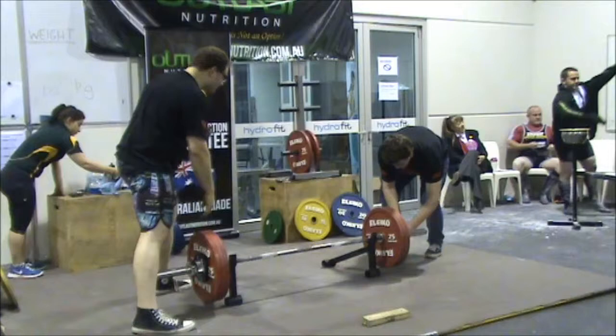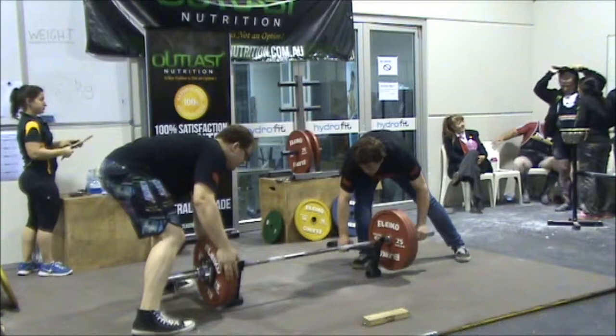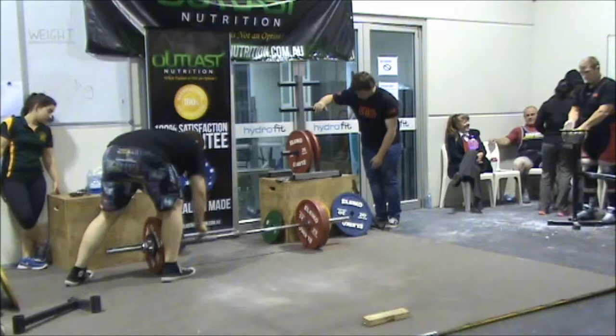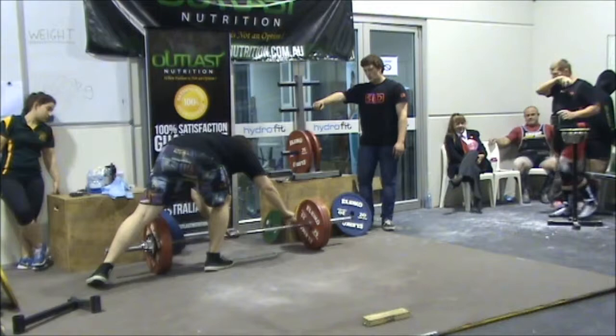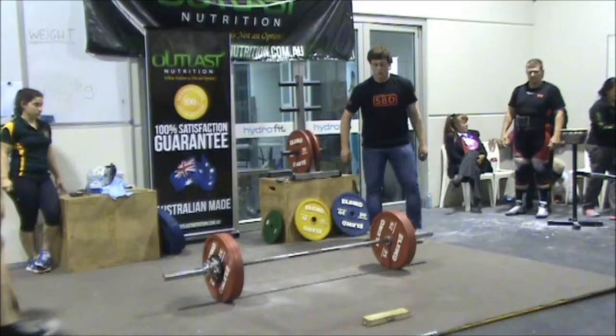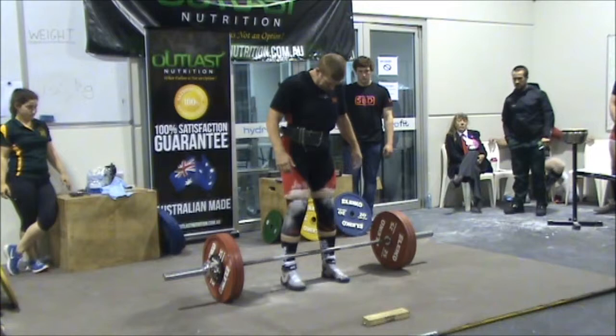For Murry, second attempt. He was successful in his first attempt at 165. Now he's pushing it a bit further at 180. Kilos on the bar for Murray. Bar's loaded. Alec, you'll be lifting next, and you'll be followed by Tim.